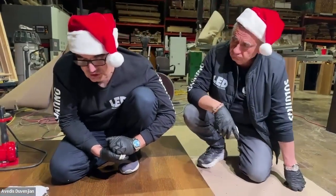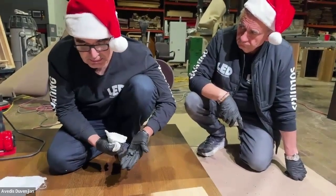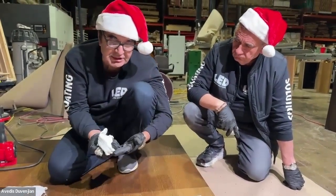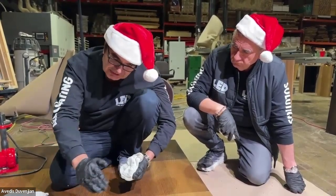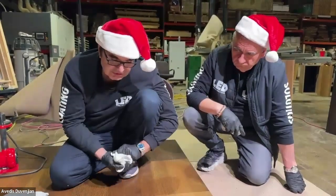If it doesn't, if it's dried already and it's an old bleed back, it was bleed back before you hit the light, then you dried it. It's hard now. You can sand it, touch it up the same way, and finish it.